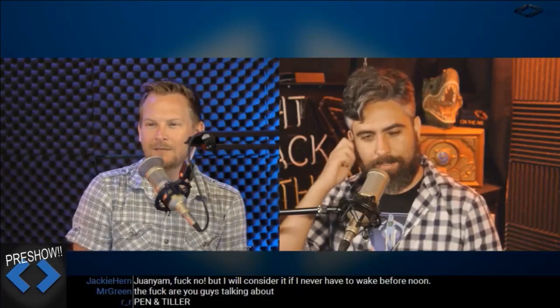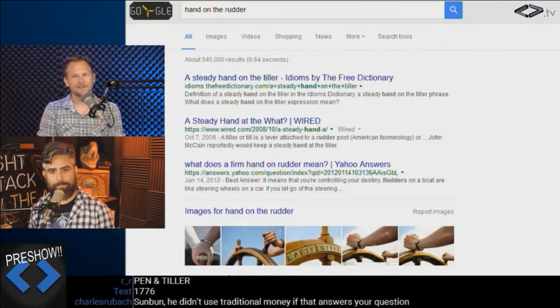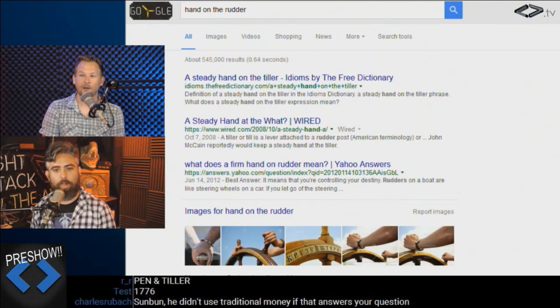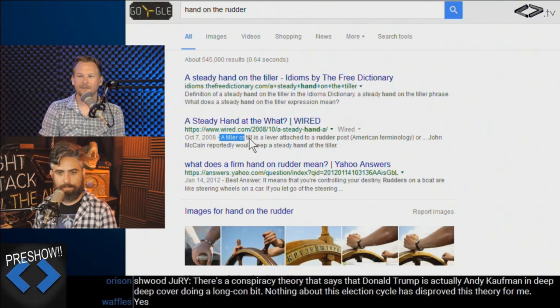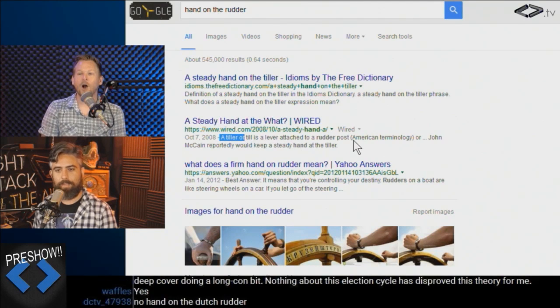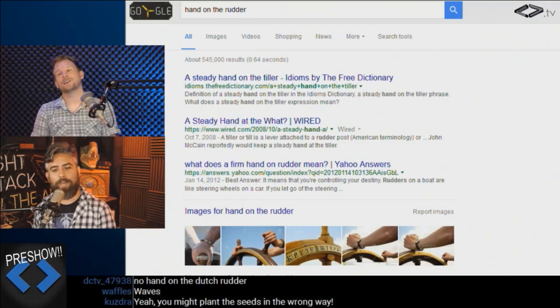Is it hand on the rudder? Well, but again, a tiller. Why would that mean anything? Is it important to have a steady hand on a tiller? Are you afraid of the tiller going crazy? Oh, whoa! Hand on the rudder, and it auto-completed with the wow. A tiller or till is a lever attached to a rudder post. Oh, that's the lever that goes to the rudder. Oh, look at that. Well done. Sounds like a wheel to me. Wait, is it? Anyway. Wait. Well, now I want to know. What is a tiller?